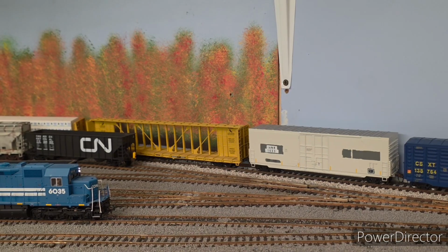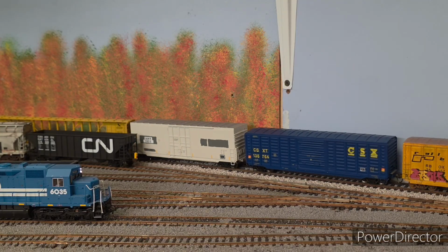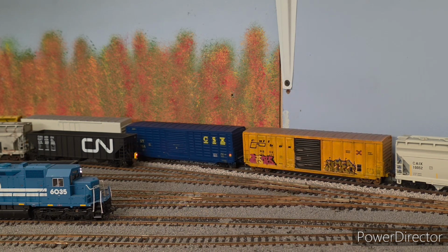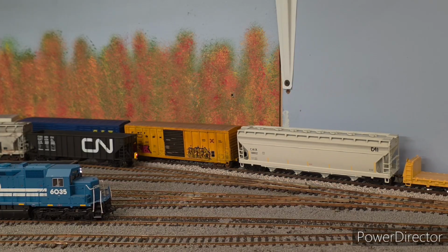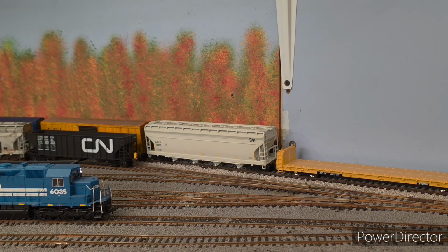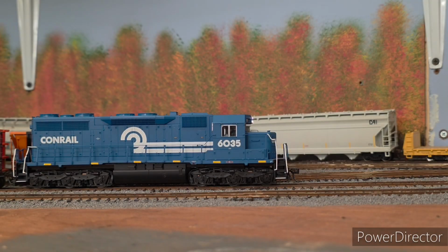Got some fresh cars coming into the yard. Next weekend's video, not sure actually. I think next weekend's video is going to be 22K collecting its pickups, which I believe that CN hopper car is the last car of their pickups, so that's going off the layout. Yeah, so anyways, fun times. Again, trying to get more scenery on here and whatnot, but it's a work in progress. We're getting there.